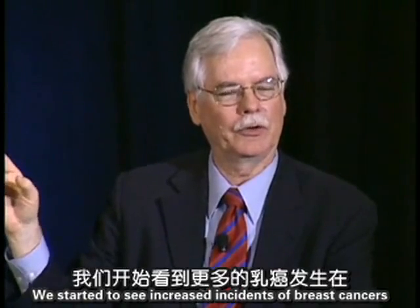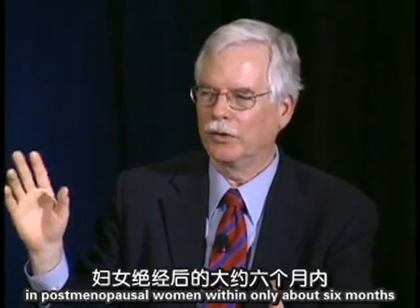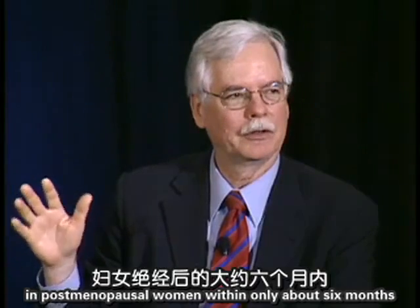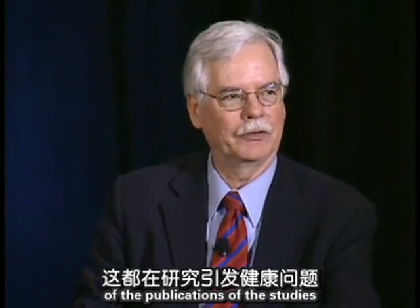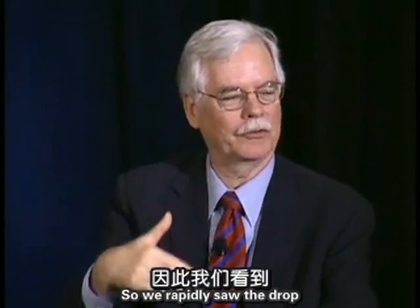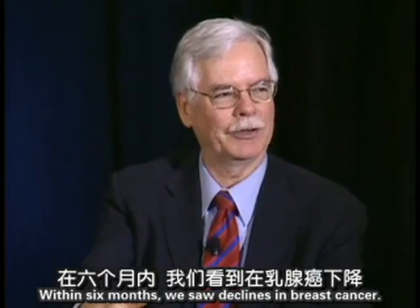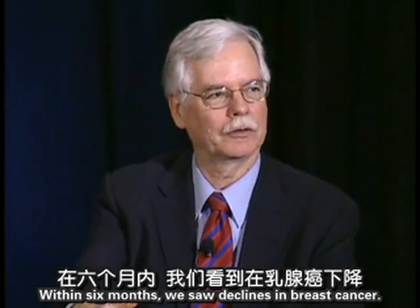We started to see increased incidence of breast cancers in postmenopausal women within only about 6 months of the publication of the studies that raised the health concerns, and so we rapidly saw the drop in hormone replacement therapy prescriptions. Within 6 months, we saw declines in breast cancer.